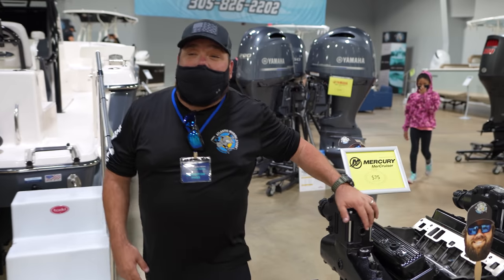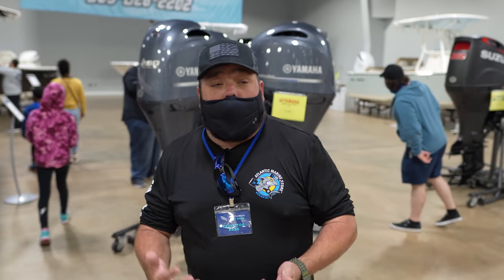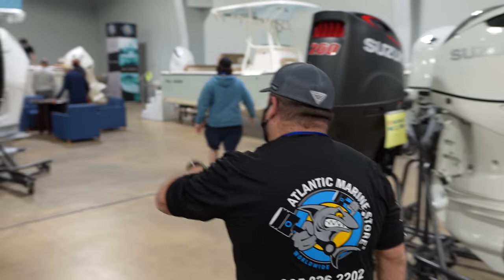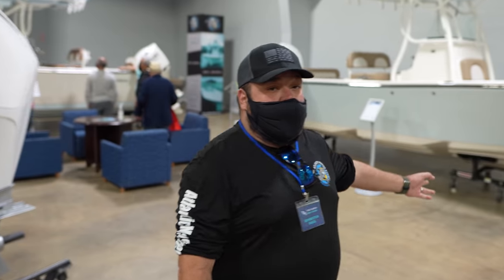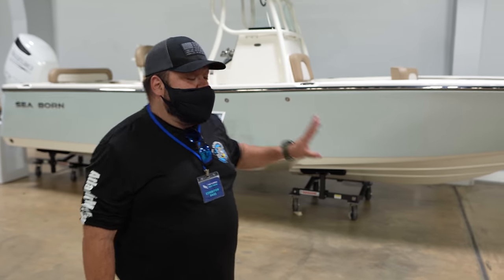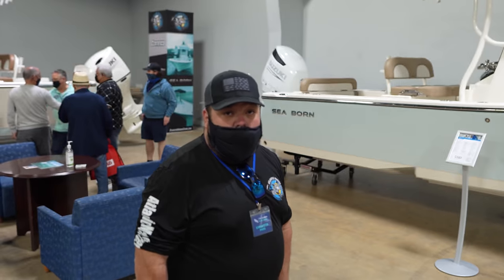All right. So welcome to the Atlantic Marine booth, and in here you're going to find boats catered to customers that are looking for center consoles underneath 100,000. Under 100K, that's what I want. Check this out. You've got the LX24. Now the LX24, this one's 96. This is a 2021 model, 24, ready to go for the water.